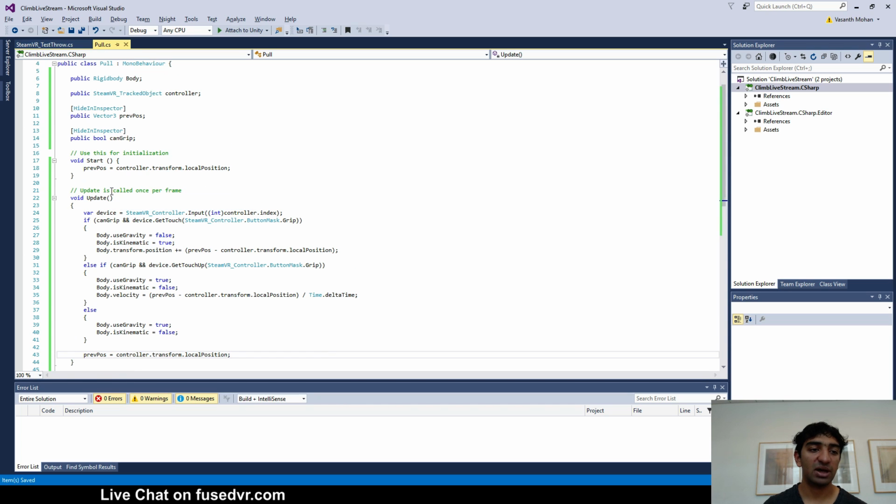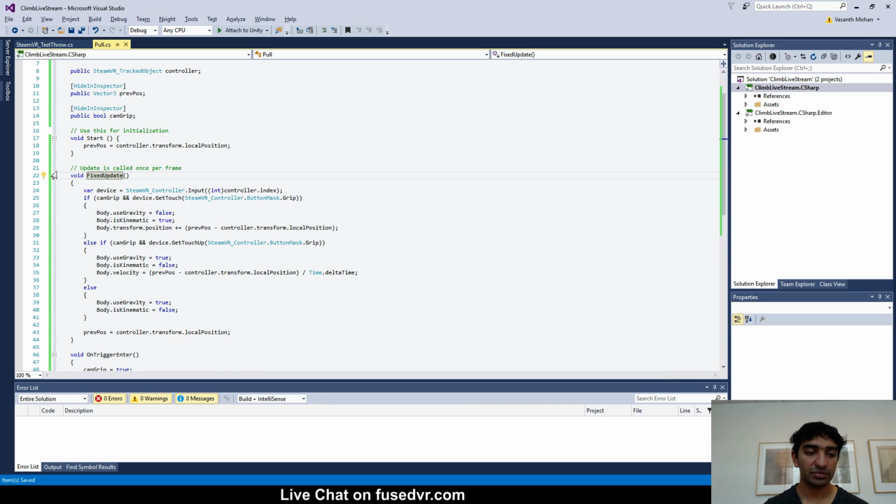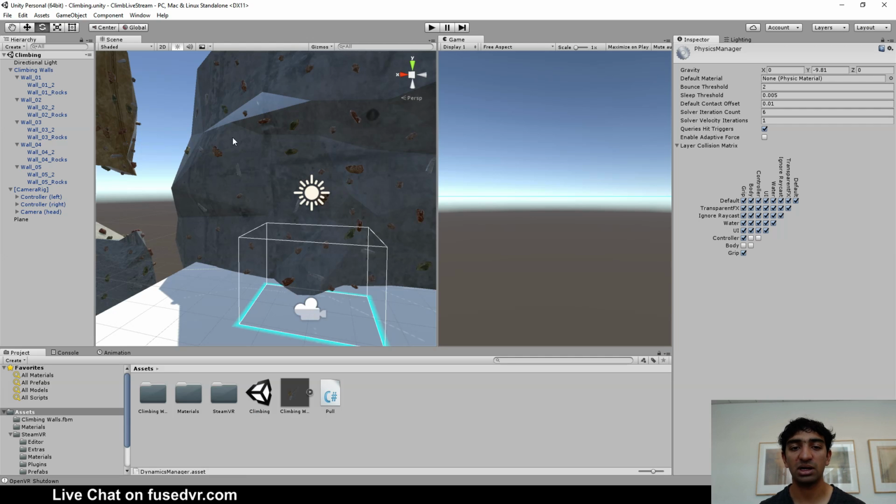I will also point out that because we are now using a rigid body, we should change this to fixed update. And the reason is the physics gets all applied in the fixed update as opposed to update, and you can introduce some bugs if you don't do that. So that's pretty much it as far as this, and then there's just the one bug.